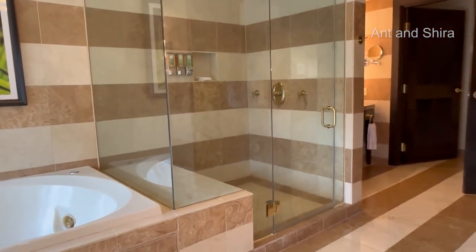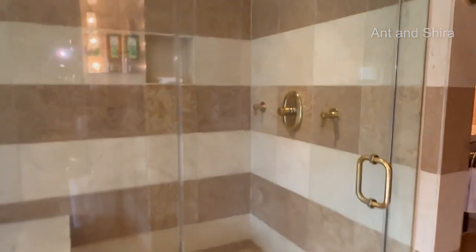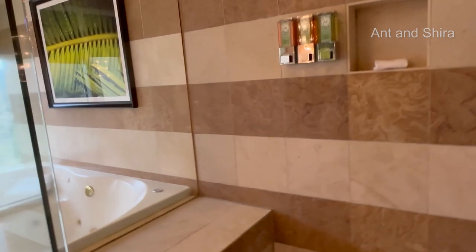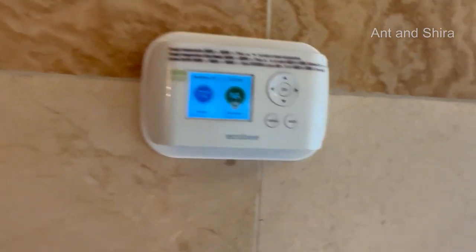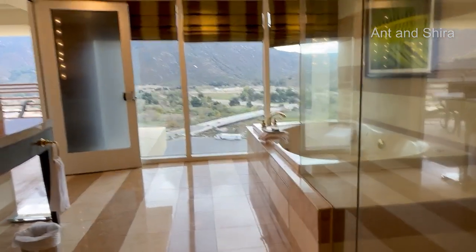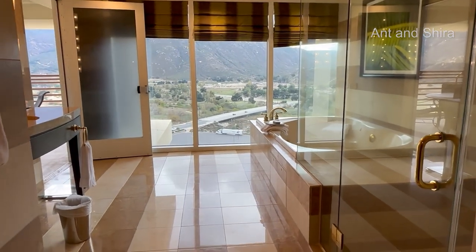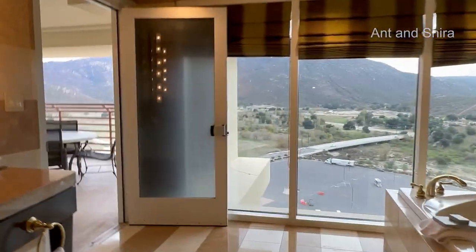Shower. Oh, the door is kind of heavy. It's always a good sign. Nice shower here. And again, they're going to give you a view in every room. Look at that. A view while you're soaking in the tub. Oh, can't beat that.